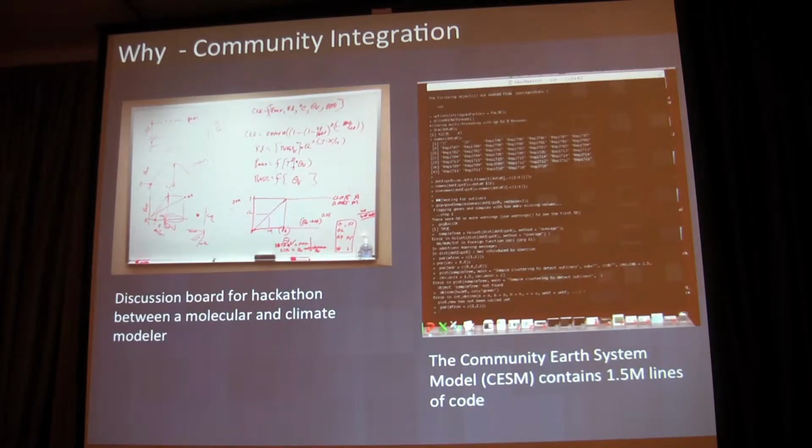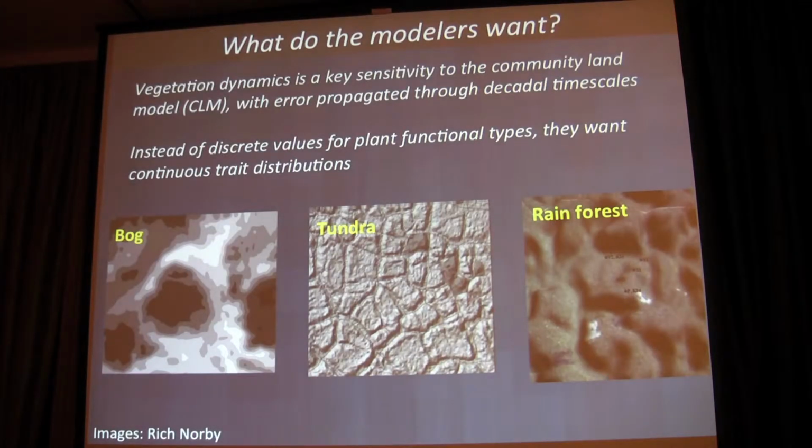Of course, the other issue is these larger system models have 1.5 million lines of code. I mean, it's in Fortran, which almost nobody in systems biology actually codes in anymore. So there are certainly challenges, but it brings to question, what do they want? What do the modelers want? Again, they want to go across scale. They want to be able to take information from genomics. How does that relate to trait variation? How does that trait variation inform higher levels of organization? And this is essentially what they want.